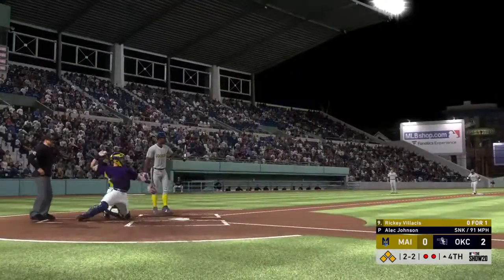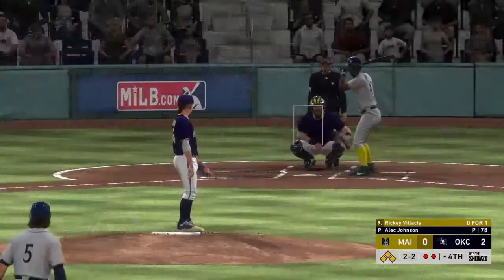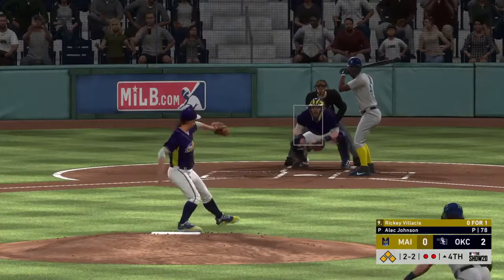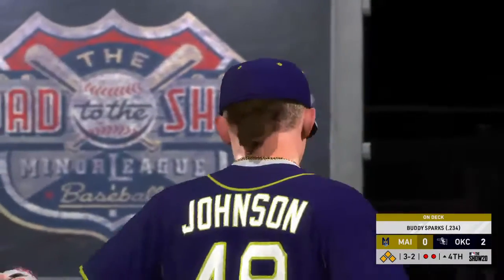Outside and low that time. Now it's 2 balls and 2 strikes. I don't know if that was discipline or whether he's just not swinging the bat at all, but hey, at least he's making the pitcher throw a few more pitches. And this misses, so it'll set up a big pitch coming up.